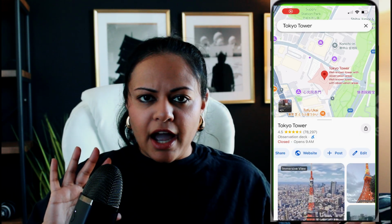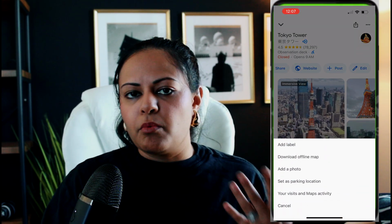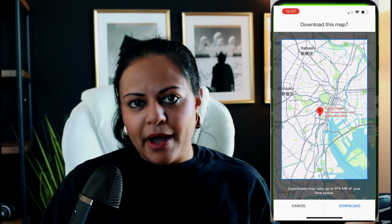And the second part of this, part B, is to download Google Maps offline. So when you're planning out your trip beforehand and you have your plans and your itinerary mapped out, if you know that you're not going to have Wi-Fi or you don't have a data plan at all times, then you can actually download an offline version of Google Maps onto your phone.